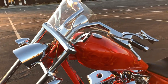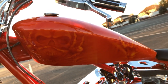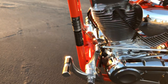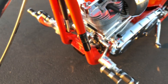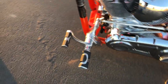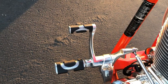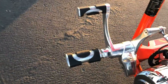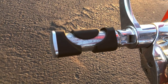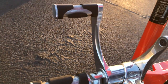Headlight on the side's in good shape. Gas tank on the side is in great shape, no major blemishes to point out. Down tube on the frame's in good condition on this side. Shift peg and foot peg on the side. It's pretty similar to the other side. You've got some blemishing in between, oxidation. Nothing crazy, but it is definitely tough to get in there with some tools to polish that.